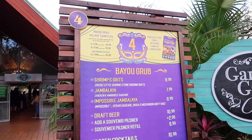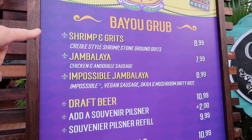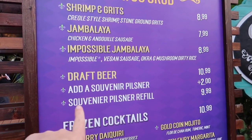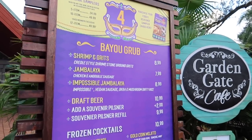I'm very, very pleased. And now we're gonna go to Bayou Grub. That's booth number 4. And I think we're gonna get some jambalaya. Ooh, I might even get shrimp and grits too. They have impossible jambalaya, that's a vegetarian option. And they have daiquiris, which I'm so happy about. Like a lot of nice options. So let's go in there.